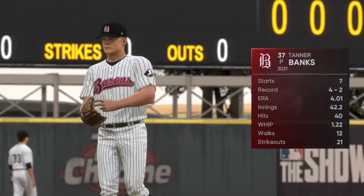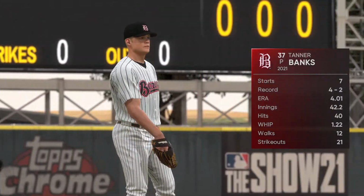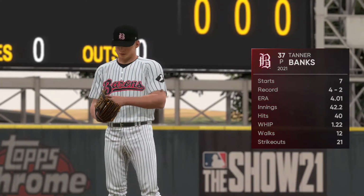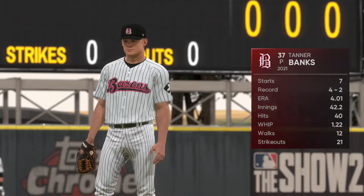Tanner Banks, a Utah native, gets the ball to start this one here. What do you have for us on him, Danny? Hey, one of the strengths of this guy is handling right-handed hitters. Right-handers coming into this game are hitting under .250 against this guy, so he's doing a lot of things right when the right-handers step into the batter's box.